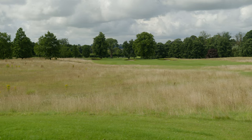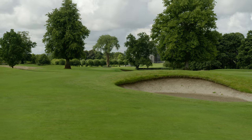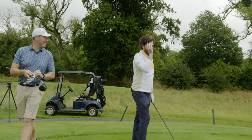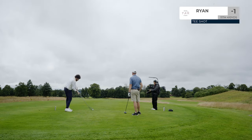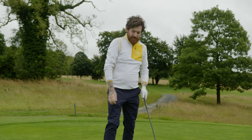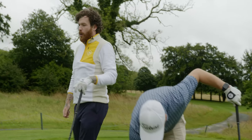Yeah, 400 to the front. 261 over the middle bunker. So I'm going to aim at it, and hopefully it goes left or right. Okay. That's a beautiful hit. Go right of it. Carried it. Did it? Yeah. That's the new TSR three wood. TSR.